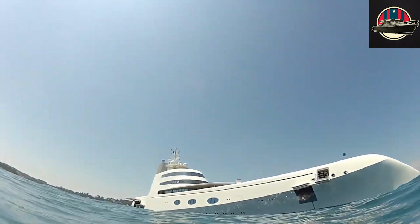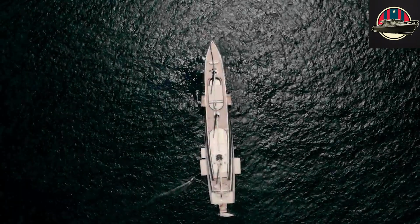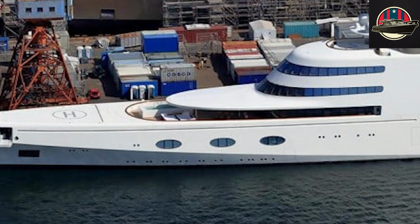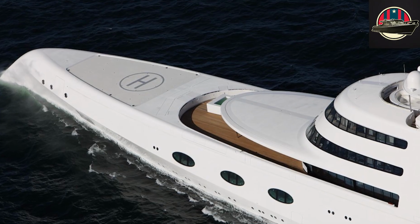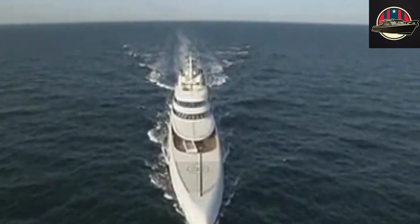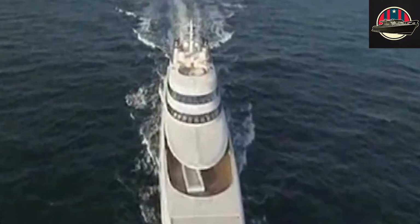Imagine a giant upside-down bathtub with futuristic lines cruising the high seas. That's Motor Yacht A, one of the most talked-about super yachts ever built. Designed by Philippe Starck and owned until recently by Russian billionaire Andrei Melnichenko, A flaunts an almost military exterior wrapped in luxury. It's said to be around 390 feet long, with a knife-like bow and hidden doors that reveal everything from swimming pools to helicopter pads.